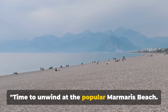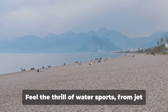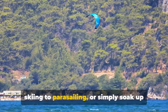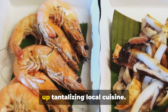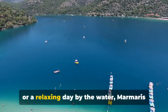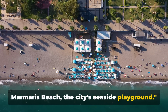Time to unwind at the popular Marmaris beach. Bathed in sunshine, this lively stretch of sand is where the city comes to play. Feel the thrill of water sports, from jet skiing to parasailing, or simply soak up the sun. As the day progresses, the beachfront cafes and restaurants come alive, serving up tantalizing local cuisine. Whether you're up for an adrenaline rush or a relaxing day by the water, Marmaris Beach offers it all. Marmaris Beach, the city's seaside playground.